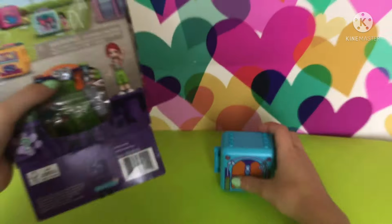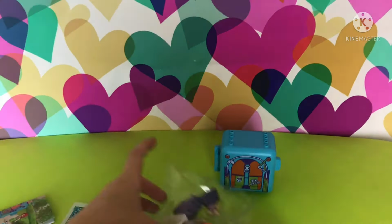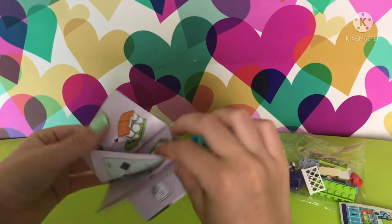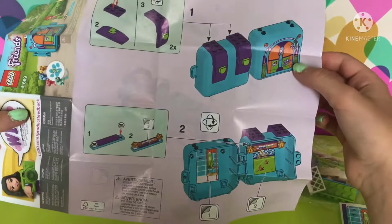Thank you, Caitlin. Now let's pop out this set. In here, I just made sure that there's nothing left in the box. We have the bag with Mia, the cube, the beautiful stickers with Mia's name in a graffiti font, and the instruction sheet. It's double-sided instructions.